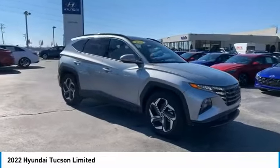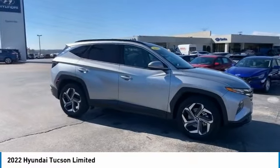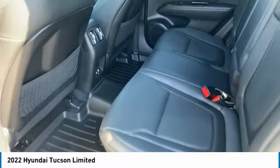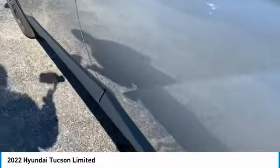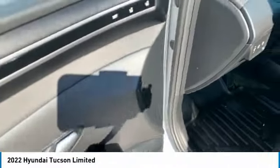Aluminum wheels, rear spoiler, heated side mirrors, traction control, daytime running lights, remote keyless entry, mirror memory, FWD, remote trunk release, headlights auto off. If affordable style and reliability are what you're looking for, this vehicle couldn't be more perfect. Drive it today.